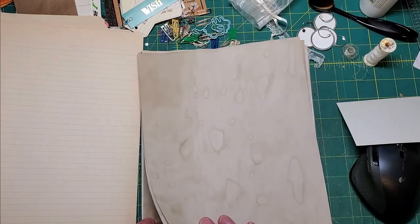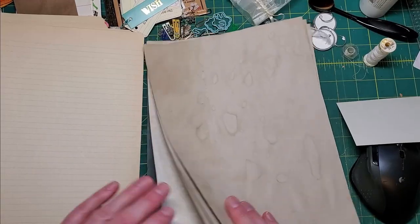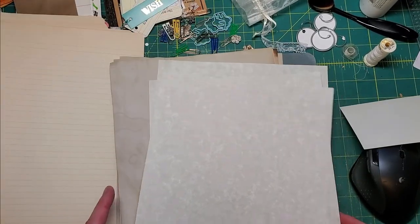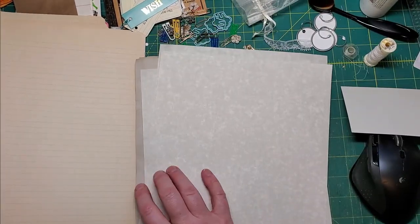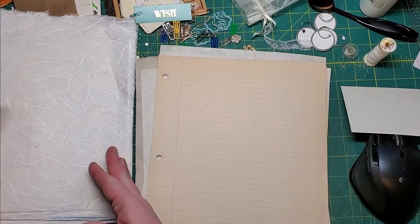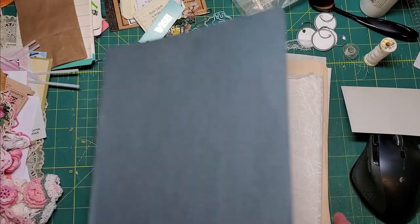I've been lamenting my lack of tea-dyed paper. Thank you so much. Ooh, look at this one. This one's neat. Is it tea-dyed? Or did you get it like that? Very good. Very, very good. I'm so excited. And, oh, Kelly spoiled me. And I should say you shouldn't have, but God, I'm glad you did.